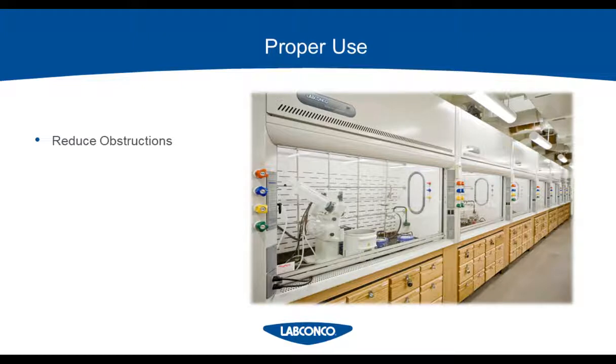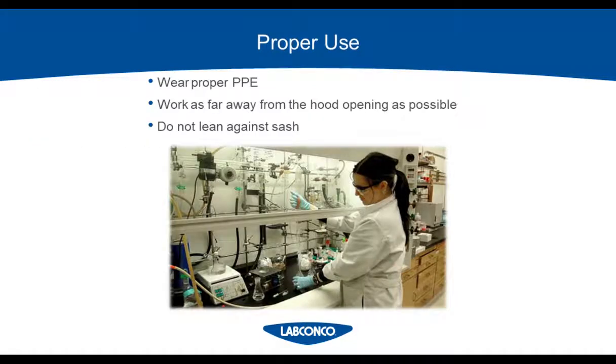Now we'll get into proper use. I want to reduce obstructions, so keeping things out of the way of the technician and away from the sash. So again, proper use is PPE. Work as far away from the hood opening as possible. Keep the volatile chemicals that are being vaporized or in gaseous form as far back as you can, don't lean against the sash, and keep your head and face behind the sash. So just good safe practices to maintain that safety, because the more you open the sash, the more movement there is, the closer you are to that sash plane, the more risk there is.